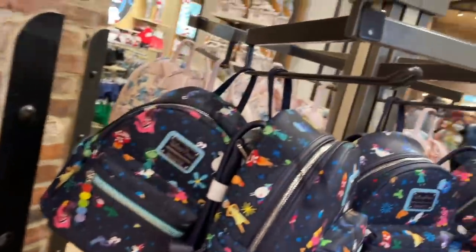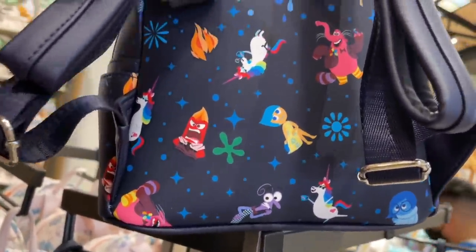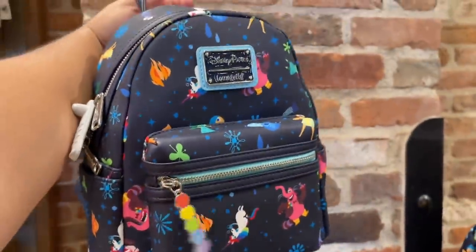Look at that, a lot of detail. Then see if it goes to the back. Oh, it does go to the back side. It's being sold for 75 bucks. If you are interested, you still get your discount.